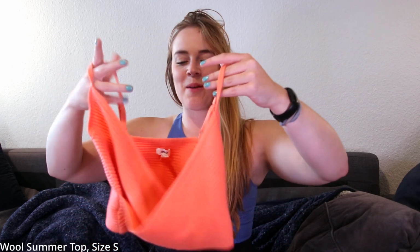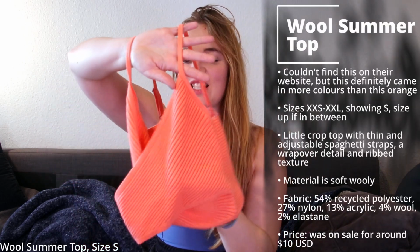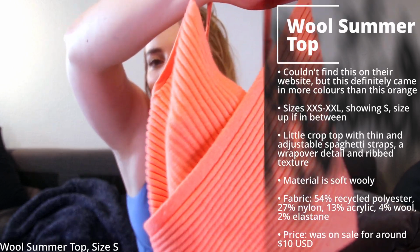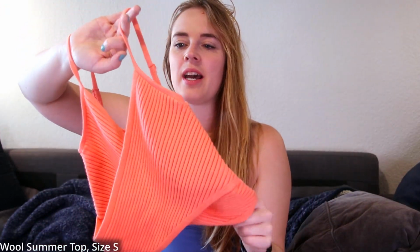All right, I have a few more tops for you as well. Again, I couldn't find this one on the website. It's actually not that complicated, but it looks a little complicated. So this is just this fun little, I don't know if it's wool, but it kind of looks like it, also ribbed, crop top basically.